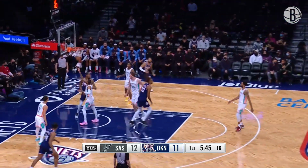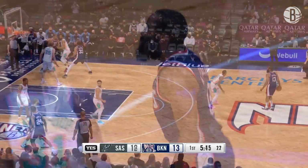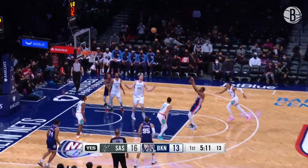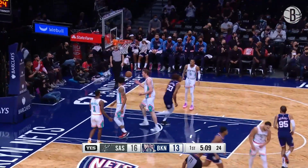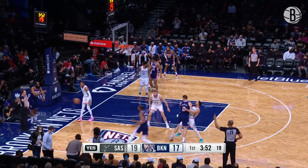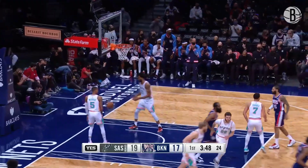Lob to Durant. Well, that play has about a 95% hit rate. Here's Durant, left alone. That's cash. He's already been on an all-defensive team in his young career. Durant, another jumper. He's 4 for his first 5 from the floor.